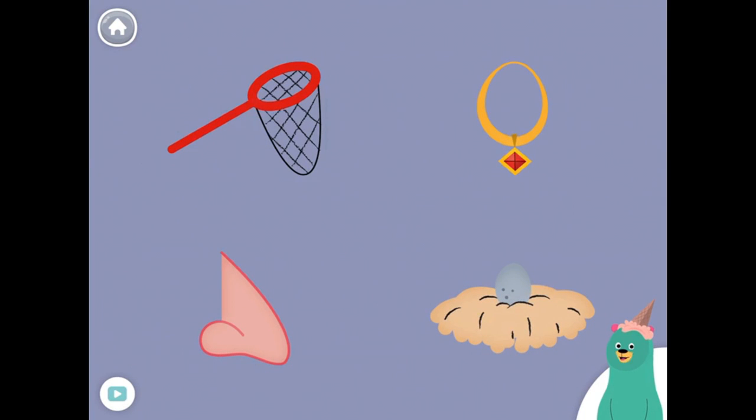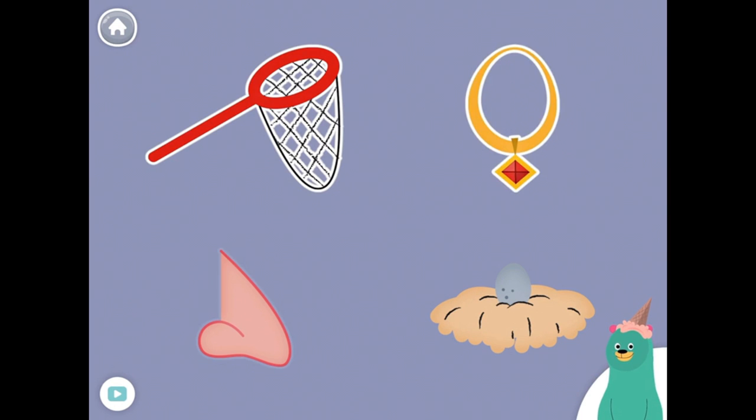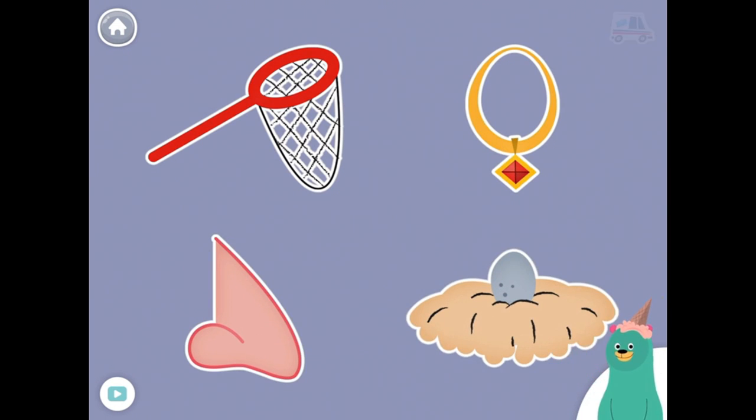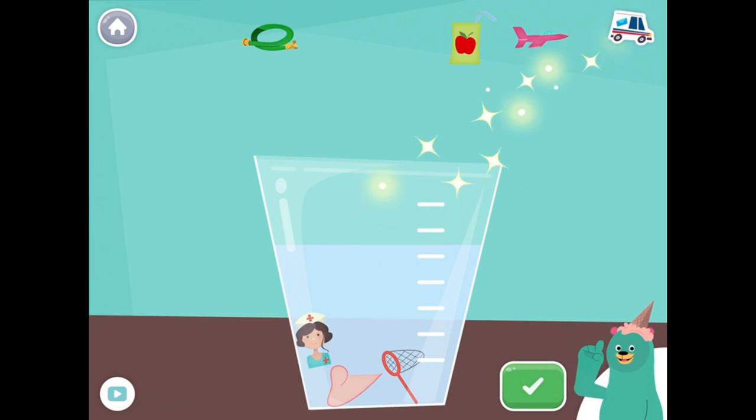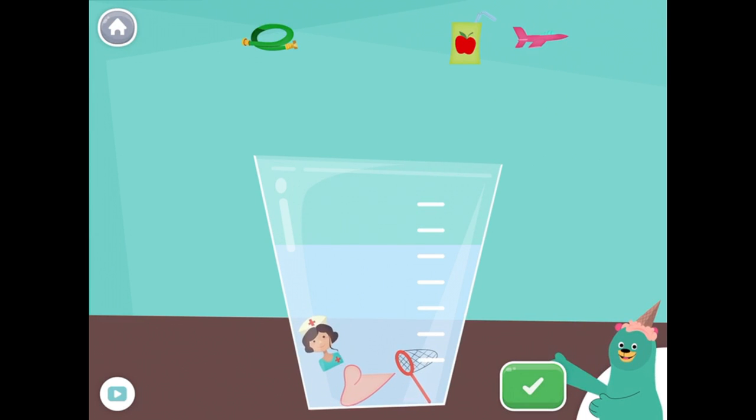All of these things start with the N sound. Tap them all and listen to the N sound at the beginning. Net. Necklace. Nose. Nest. Great job! Drag all the things that start with the N sound into the glass. Net. Nose. Nurse. Great! You put all the things that start with the N sound into the glass.